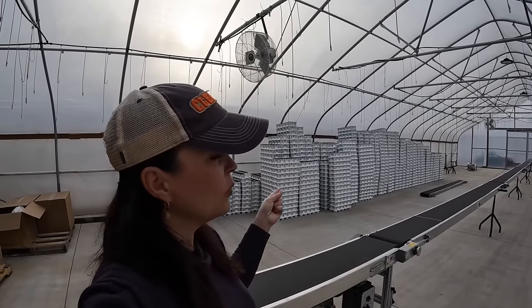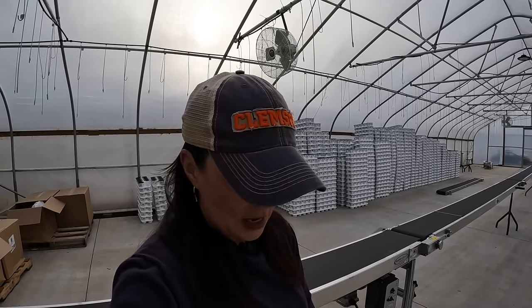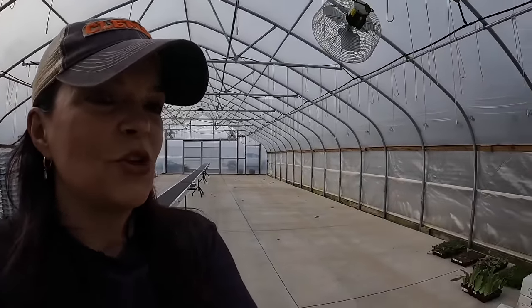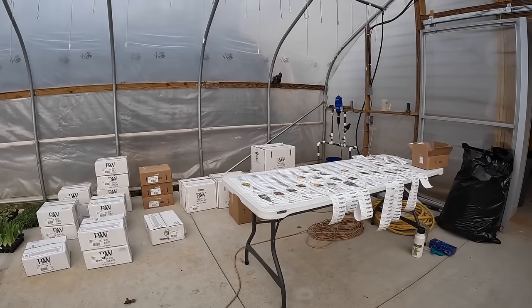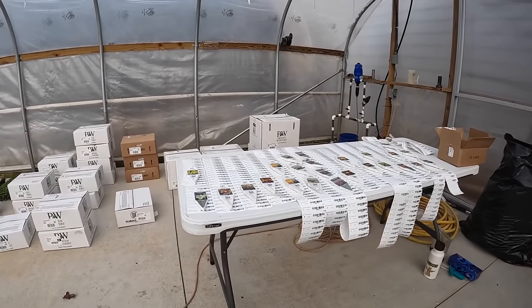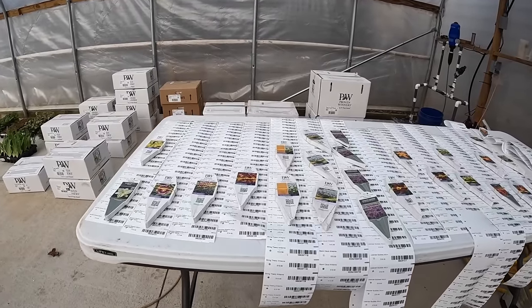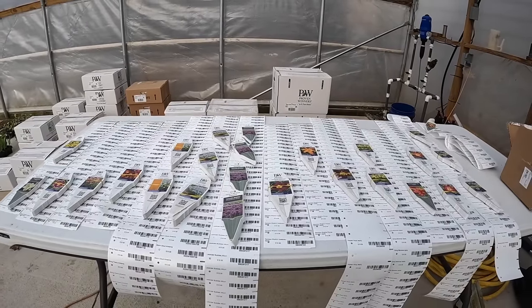See behind us that we have got started doing the trays for the annuals. So lots of fun things happening. My great organizational ladies, I tell you, they're amazing. They have already gotten all the tags laid out. So we've got all the tags laid out. We have the barcodes laid out on them. So everything is super nice and organized.